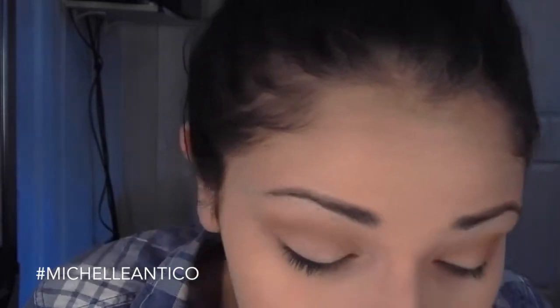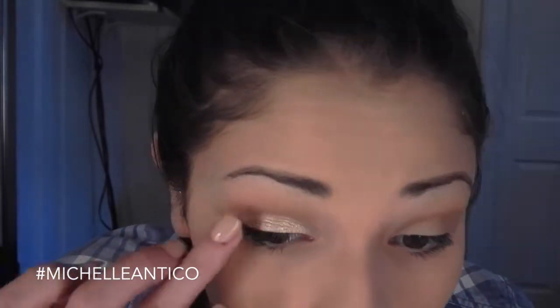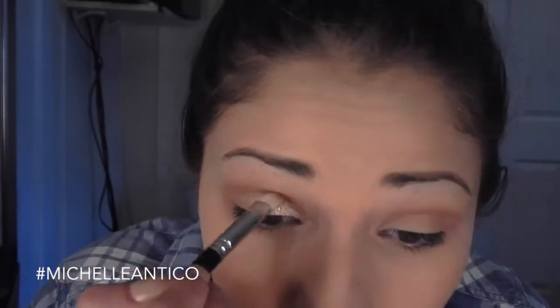So first, I'm going to apply it with a brush all over my lid. Seriously, from inner corner to outer corner. And then I'm going to take my finger, and I'm just going to go right on top of that. Do you see the difference when applied with your finger and then applied with your brush? Because your fingers are warm, the warmth of your finger really helps add the texture. I really don't know how to explain it. And then I just blend out the harsh lines with no added product to my brush, just whatever I just used. And then that is the eye.